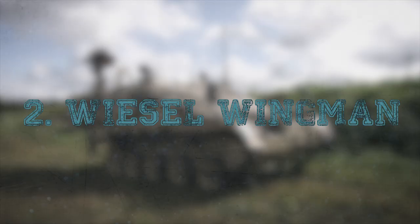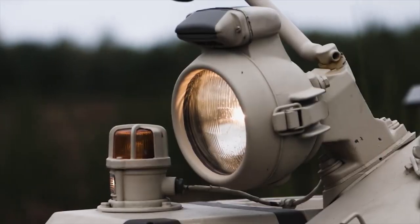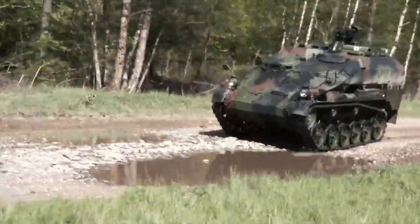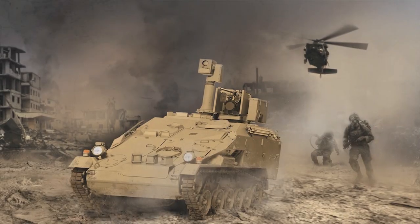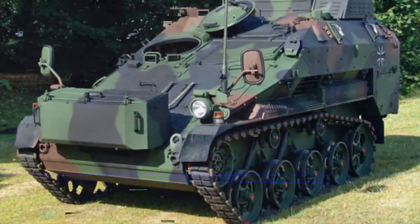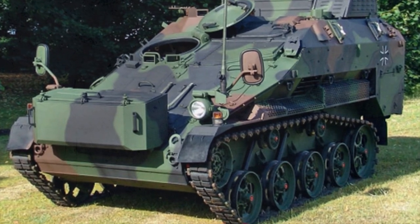Weasel Wingman. The Weasel Wingman is a new variant of the German Army's Weasel light armored vehicle, developed to compete for the US Army's robotic combat vehicle requirement. The Wingman is the fully digital version of the digitized Weasel with the gear in place of the mechanical and hydraulic transmission elements.